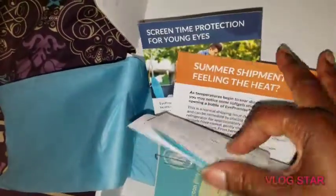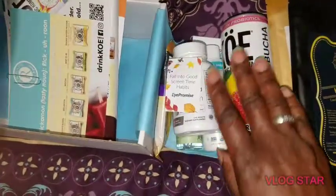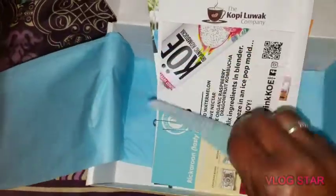And then we have just some literature in here to explain about all the different products that we have. And I'm pretty sure there are some coupon codes in here. If I wanted to order any of these items online, they would probably have some discount codes in here.